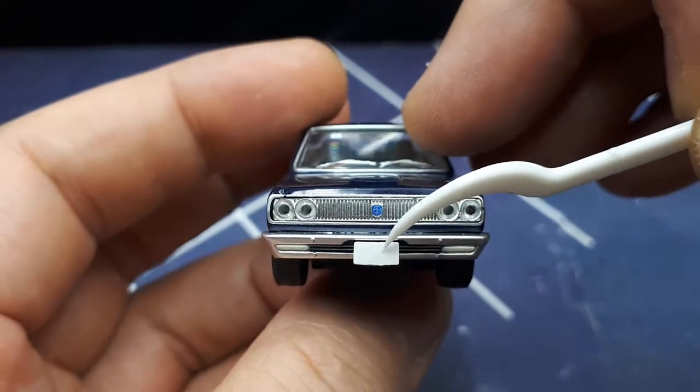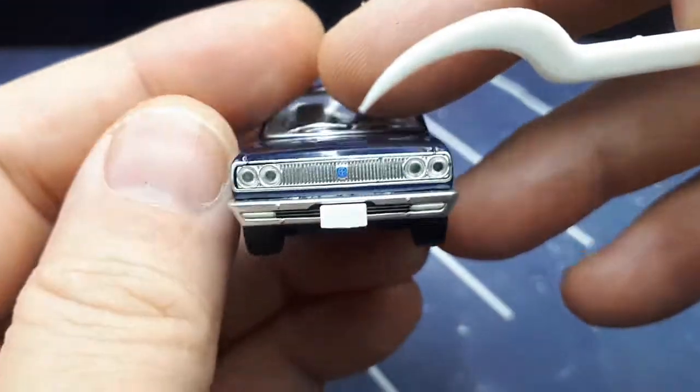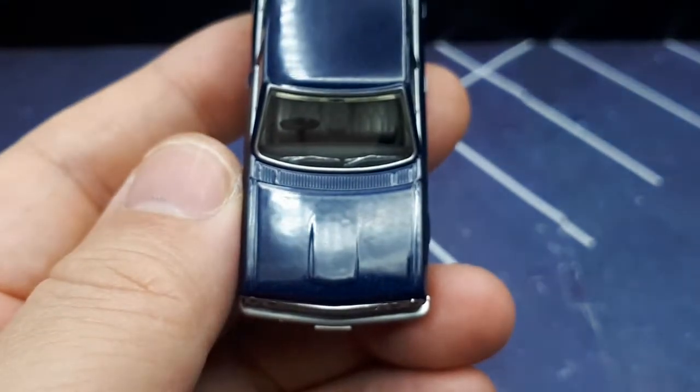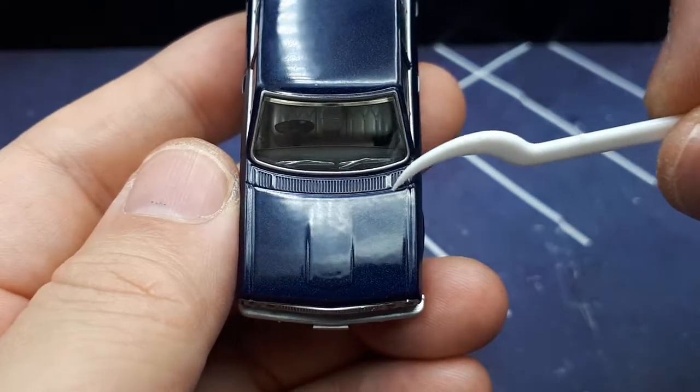I wish there was actually no license plate. I'd rather have no license plate than a blank white one. Look at the top of the hood here. We got some nice ribbing here.